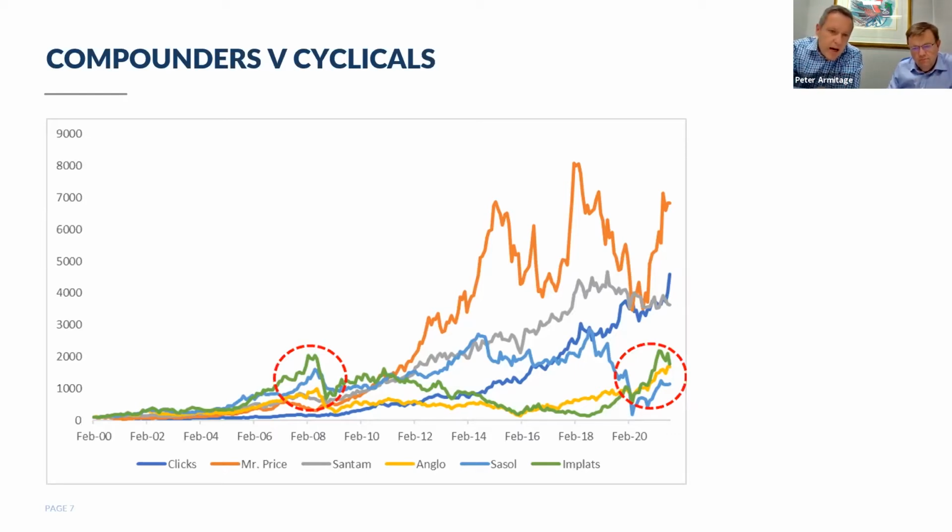However, just cast your eye back and see where these strong returns that we've seen in the last little while in the mining sector have taken you. You probably see that it takes you just back to levels that these businesses were at back in 2008. And if you look at that in contrast with these steady, can I call it more boring, compounders, that's the long-term perspective that we're looking for.